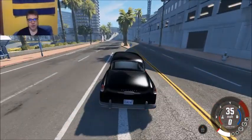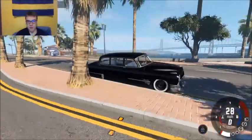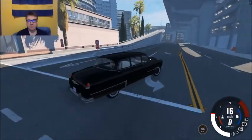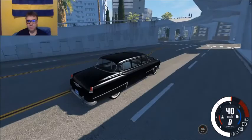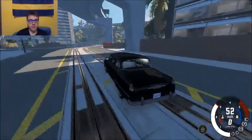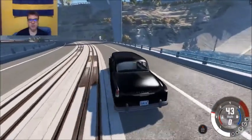Actually. Woo! I didn't need that room anyways. I guess we'll go this way. We'll find a way onto the highway somewhere else. Hospital emergency! Wait, I don't know why that goes to the emergency. Okay.